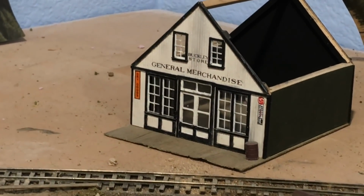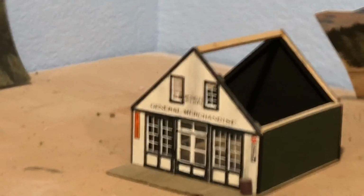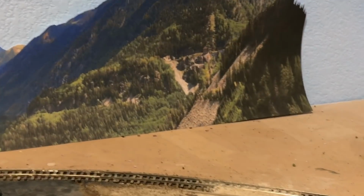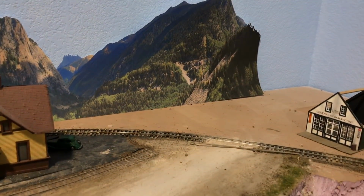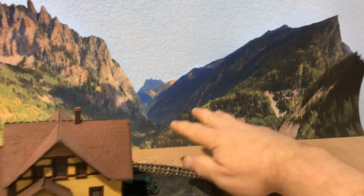I might just basically cannibalize it for the windows and stuff, because I have the Banta kits that are much more accurate for both the quality store and Mrs. Skillen's store, which is going to have to go here. The challenge is after laying the tracks, I realized I didn't have enough depth for the full kit. So I'm going to have to narrow the kit a little bit, and there's going to be a hillside here.